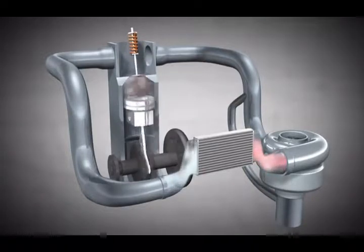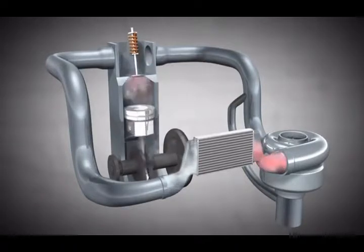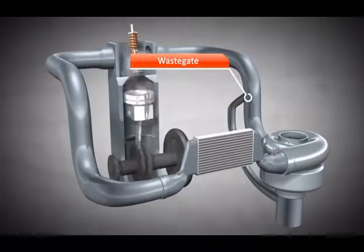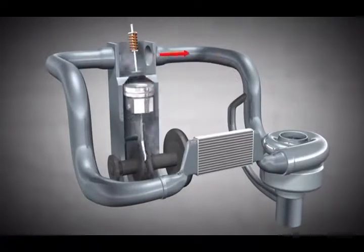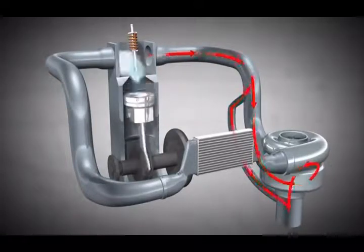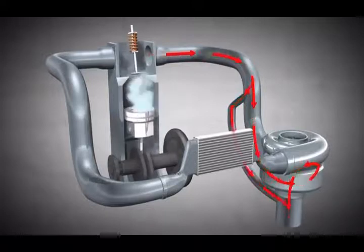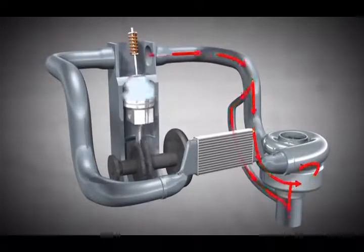Furthermore, a valve, which is also known as a wastegate, is used to divert exhaust gas away from the turbine when too much exhaust gas is produced by the engine. So it limits the rotational speed of the turbine wheel and consequently the compressor wheel so that the turbocharger won't be damaged.